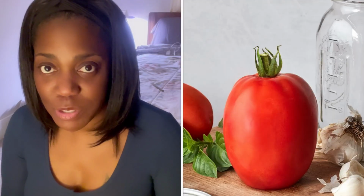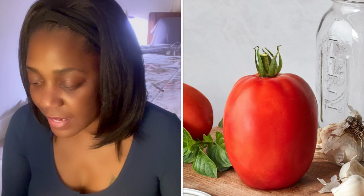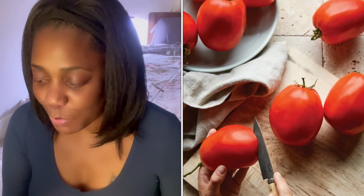All right, so first up, I'm gonna be doing the Super Sauce Hybrid. I got those seeds from Burpee, and it says that they produce gallons of luscious, seedless sauce from a single plant harvest. Fruits weigh in at 2 pounds and are a whopping 5.5 inches tall by 5 inches wide. 1 tomato fills an entire sauce jar. Indeterminate. Harvest about 70 days after transplanting.